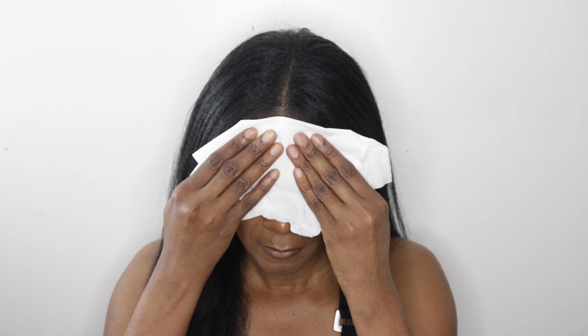And it says it's transfer proof. Every time I've tested out a foundation that said transfer proof, I've never got a chance to test that on camera. So it's been 8 hours. It's mixed with my oils and stuff like that. So I'm going to use a clean tissue. And let's see. Transfer proof. Let's put it all over. See?